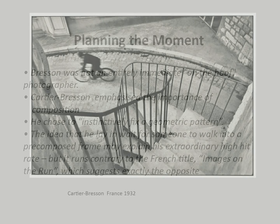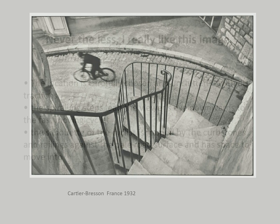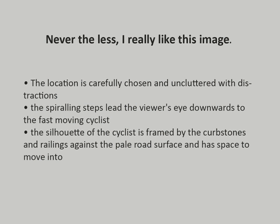Nevertheless, I really like this image. The location is carefully chosen and uncluttered. The spiralling steps lead the viewer's eye downwards to the fast-moving cyclist. The silhouette of the cyclist is framed by the curbstones and railings against the pale road surface and has space to move into. Why does this composition work?